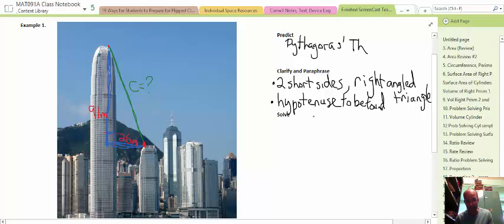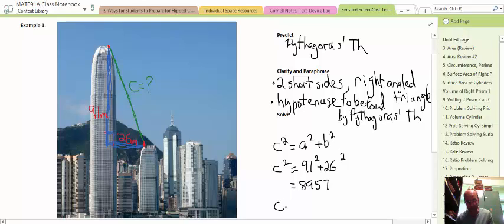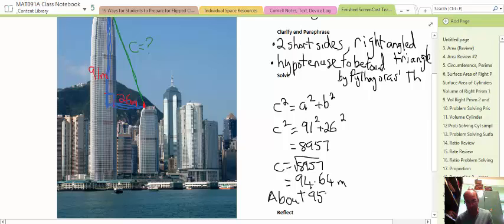To solve it, we know we need to use Pythagoras' theorem. So let's go and solve it. C squared equals a squared plus b squared. Substitute the values in, 91 and 26. We add those together, we get 8957. To find C, the length of the cable, we have to take the square root of 8957. Using a calculator, that comes to about 94.64 meters rounded to two decimal places. So about 95 meters of cable.